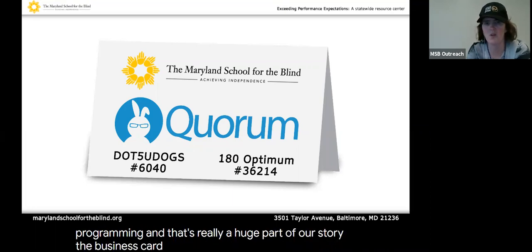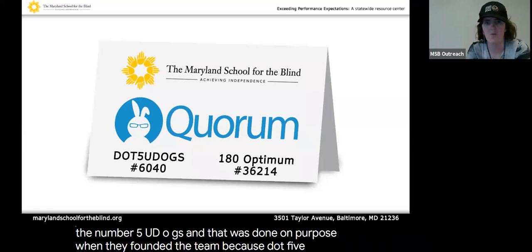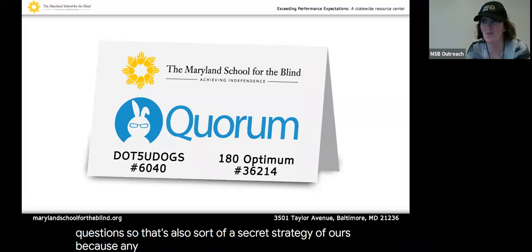The business card also has in text .5 UDogs. And just to clarify, because a lot of people ask me, it is DOT, the number 5, UDOGS. And that was done on purpose when they founded the team, because .5U means under in Braille. So it's really the underdogs, but they had it spelled out like that so that people would ask questions. So that's also sort of a secret strategy of ours, because anytime we introduce ourselves, everyone says, what is that and how do you say it? And it gives us an opportunity to tell our story.